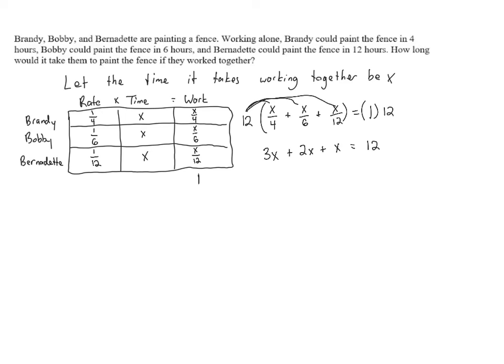On the left, we can combine like terms. 3x plus 2x plus x is 6x. So we have 6x equals 12. And if we divide both sides by 6, that gives us x equals 2.